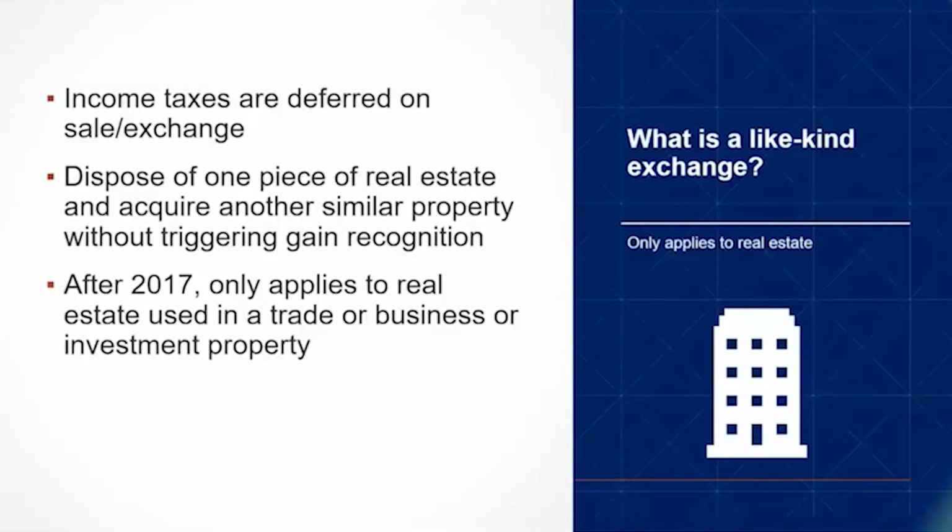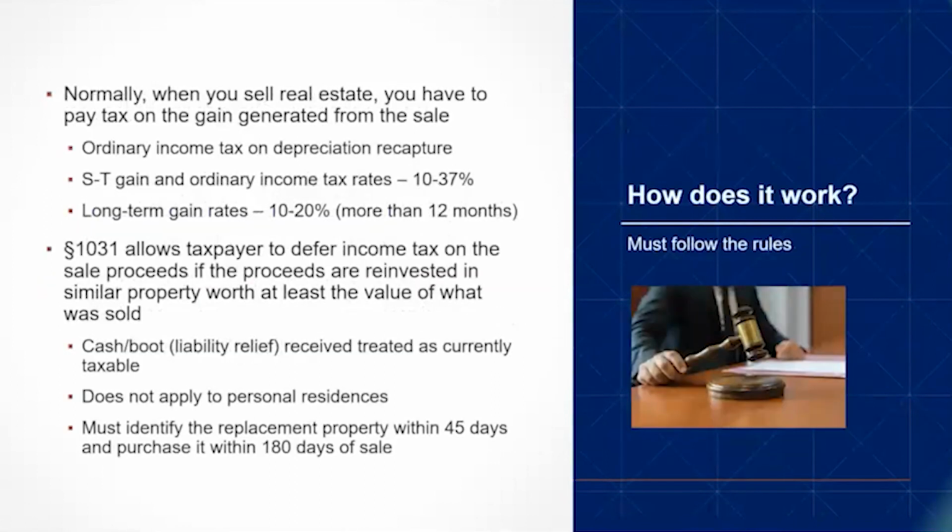After 2017, note, like-kind exchange rules only allow you to do this with real estate. You can't do it anymore with a business or intangible assets.